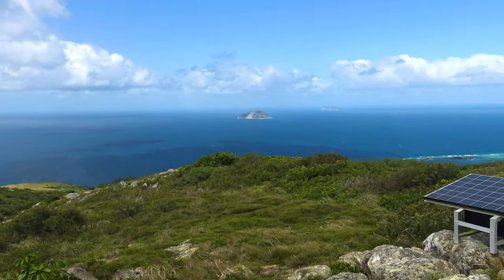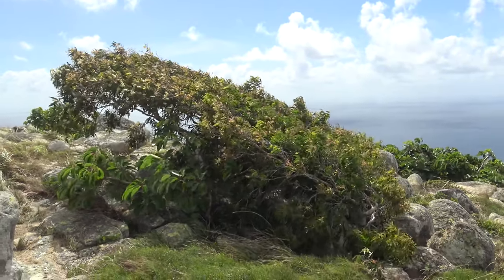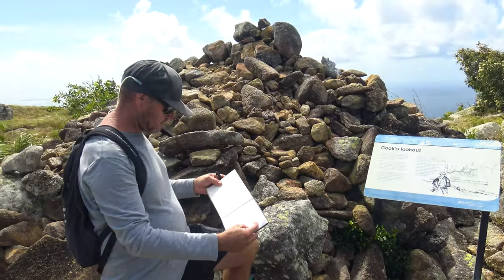No doubt which way the prevailing wind blows here. Have a look at this tree, just about horizontal. It's all about the design of the business book.